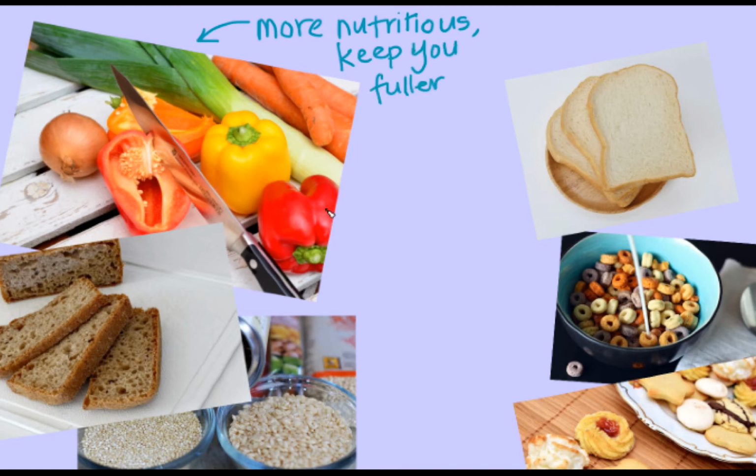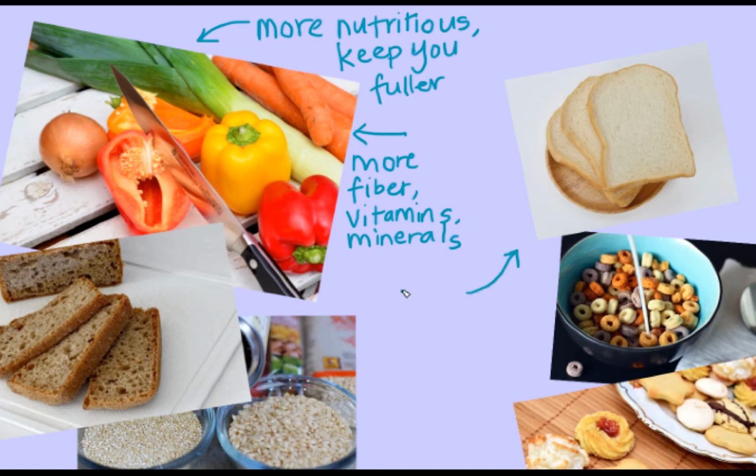This is because they usually contain more fiber, vitamins, and minerals than white carbohydrates like white bread, cakes, and cookies. White carbohydrates often have many of their nutrients removed while also having extra sugar added. And remember, too much sugar isn't good for your body.